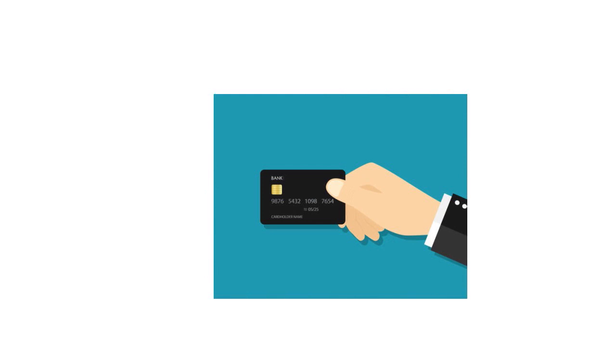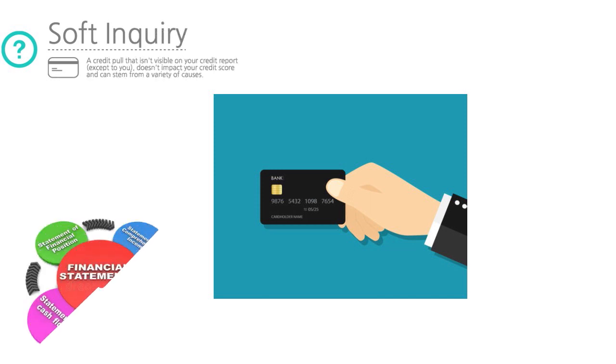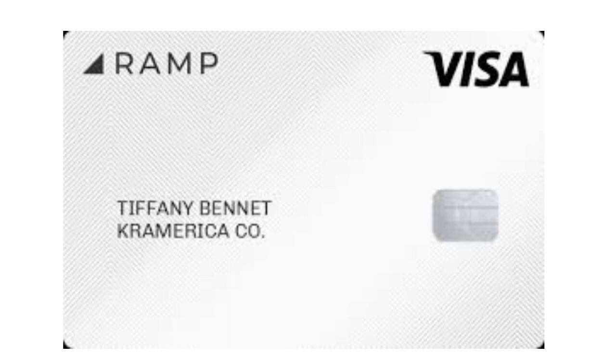So those credit cards either do a soft pull or they don't check your credit at all. Or in some cases, they will look at your company's financial statements and performance in general to actually grant you a business credit card. So number one, we have RAMP. RAMP is kind of cool for no credit, no personal guarantee. And RAMP actually is a corporate charge card. In other words, you have to pay everything you charge on the card at the end of the month.